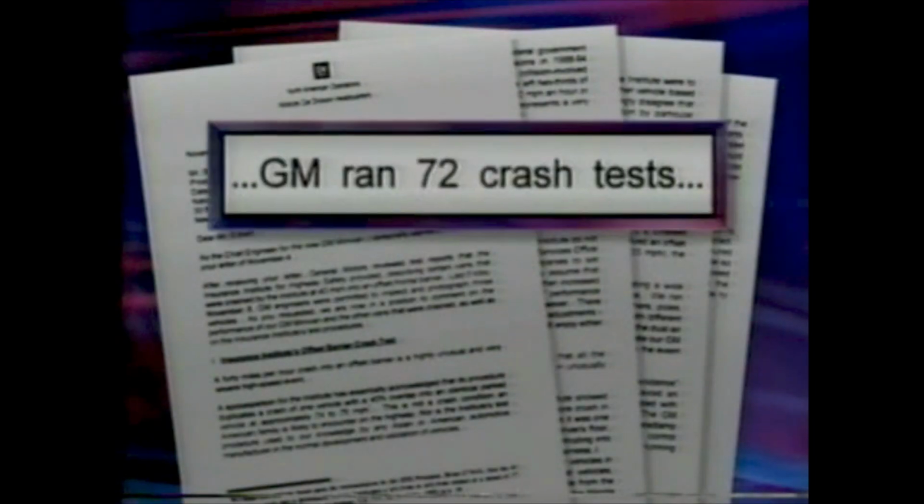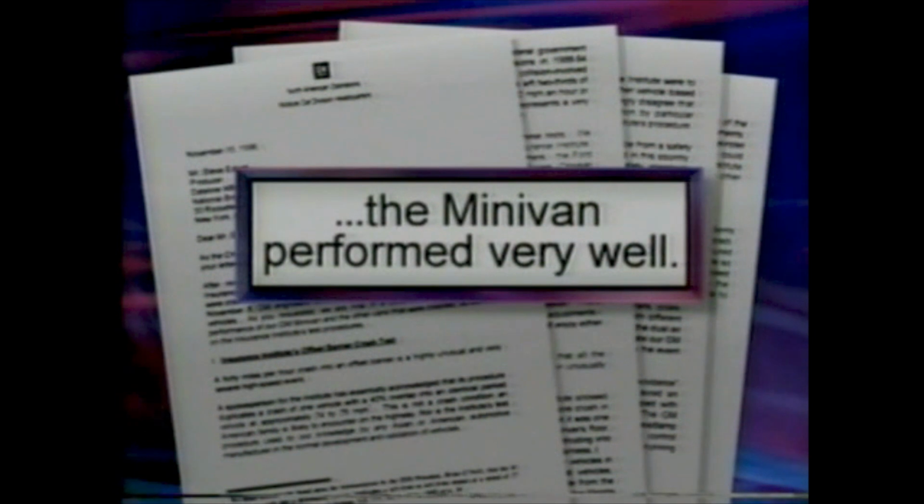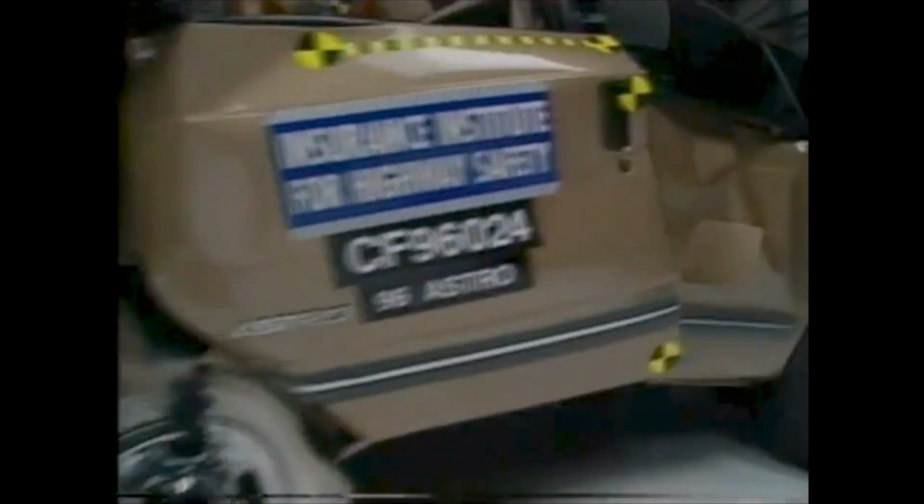General Motors declined to talk about this test on camera. But in a letter, GM said to assure overall safety at a variety of speeds, it ran 72 crash tests on its minivan, including an offset test at 35 miles an hour. GM wrote, the minivan performed very well, but declined Dateline's request to release pictures of the test or the specific results. GM and the other automakers reminded us that all their vans meet or exceed federal safety standards, and they include safety features to help avoid accidents.